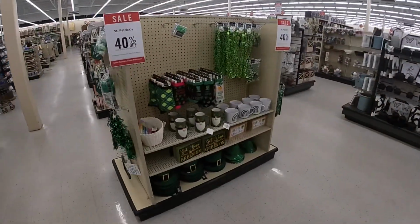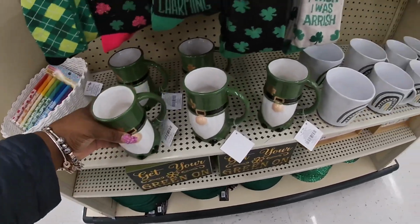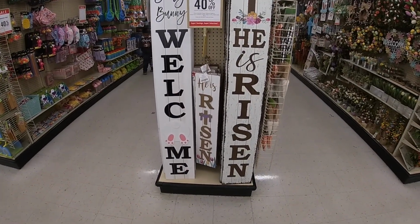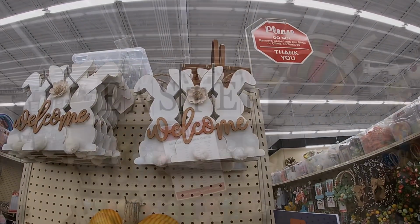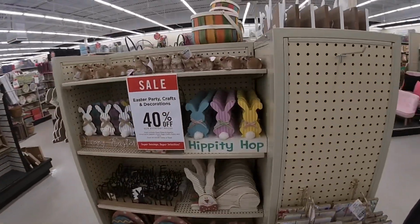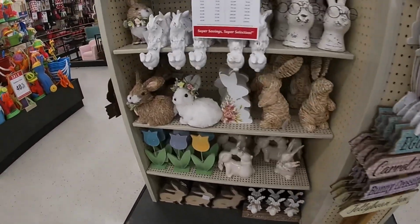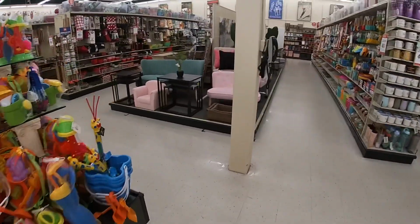Oh, look at this cute. This is cute. I didn't see this. $7.99. St. Patrick's Day. Everybody welcome. He is risen. These are $20. Cute little bunny. Cute little signs. I saw some little Easter eggs too. We're going to take a look at. Oh, it's the same thing. They just have it over here. Oh, look at how pretty this chair is.